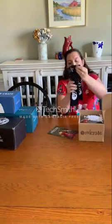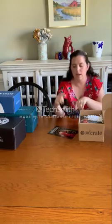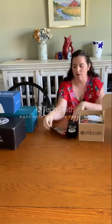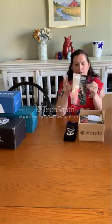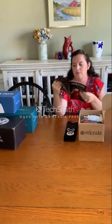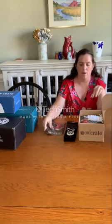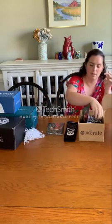All right, so what you get in Owl Crate for the month of September, all of these boxes are for September. You get fingerless gloves that have a little skeleton on there. They also give you a little pamphlet, and it describes everything that is in this box, and it also describes a little bit of the book and some information about the author of the book that they have in here.